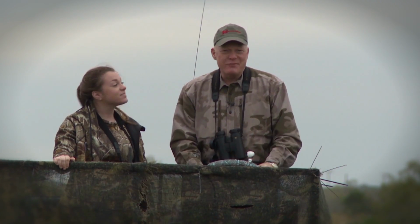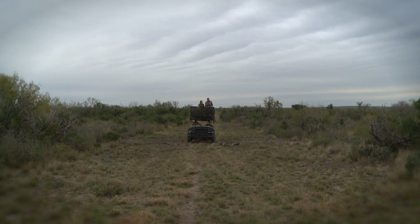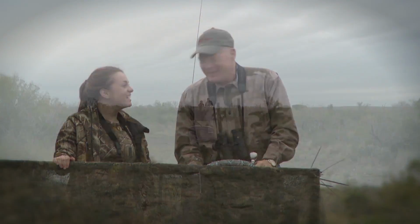We're hunting on the famed Duval County Ranch with David Kittner and his team, and this is a wonderful place, 130,000 acres of South Texas brush country, every bit of it a great place for whitetail deer. I don't think we're in Kansas anymore. I don't think we are either. Stay with us for a great episode.